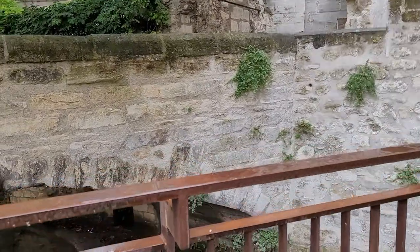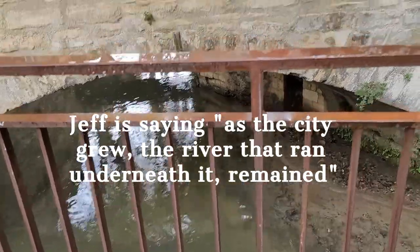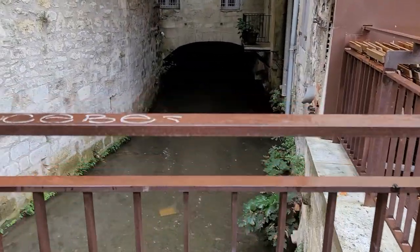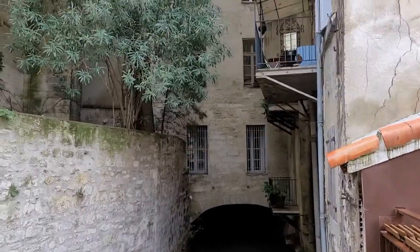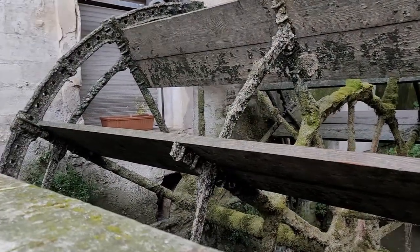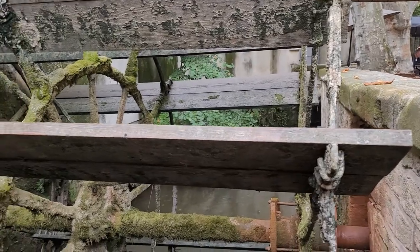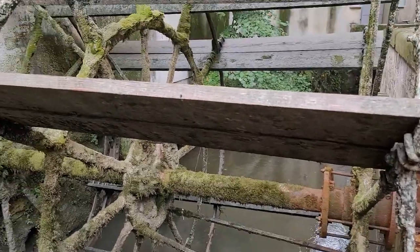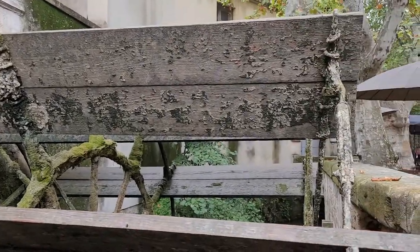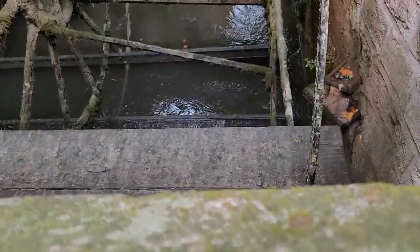River that ran underneath it remained. See, and this is the river running under the city. A little further up the stream is a large paddle wheel. And this paddle wheel would have provided power through a large gear over on the wall, and it would have given them mechanical power from the stream to go into the building and use it for machinery. Of course, it's been abandoned for many years, but in the old city, that was the way they used the power of the water.